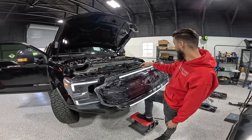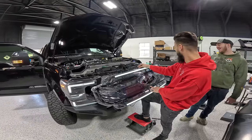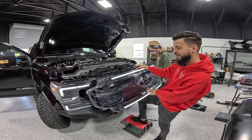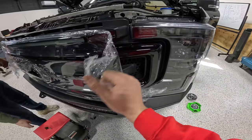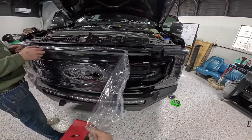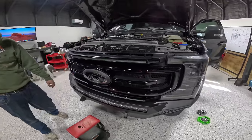Is it cool? Yeah, it's really cool. Yeah, it's really, really cool. Oh, wow. Yeah, that's gonna look insane. Oh my goodness, dude, that grill looks crazy. This is probably the best lighting setup of a truck that we have ever had on the channel, dude. That is so cool. Dang.